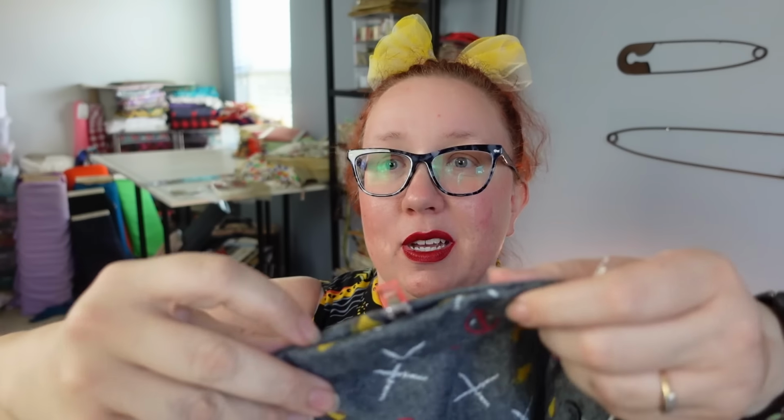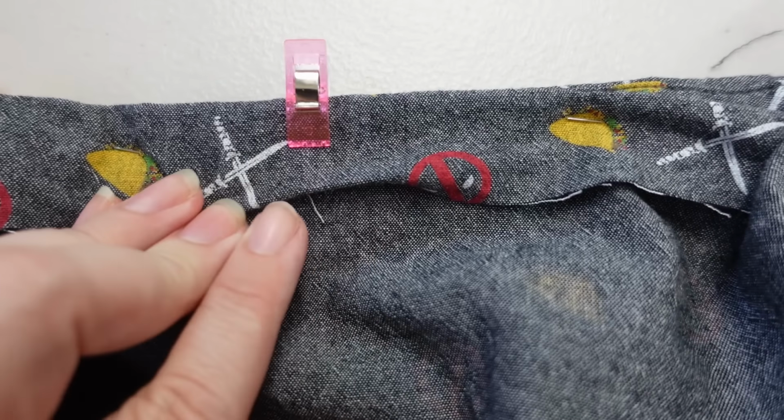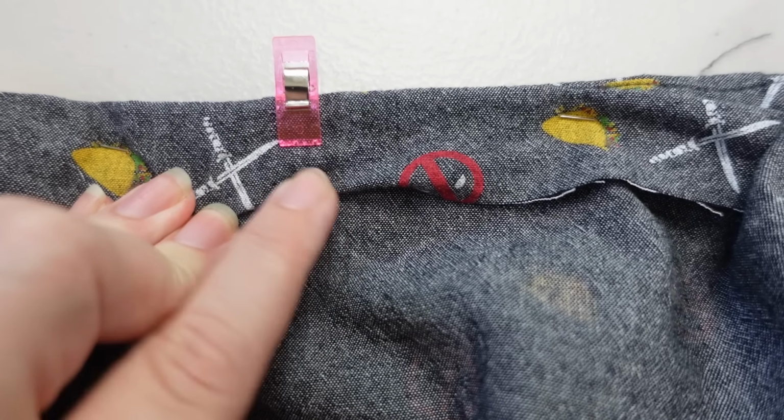But I want a thin strap. Like I want a strap to go in between these two layers, which means I have to do the rolled hem. So I'm gonna have to take this side, sew it under by a quarter inch, and then do a top stitch detail before I ever attach this collar piece. But it's fine. It'll all be fine.